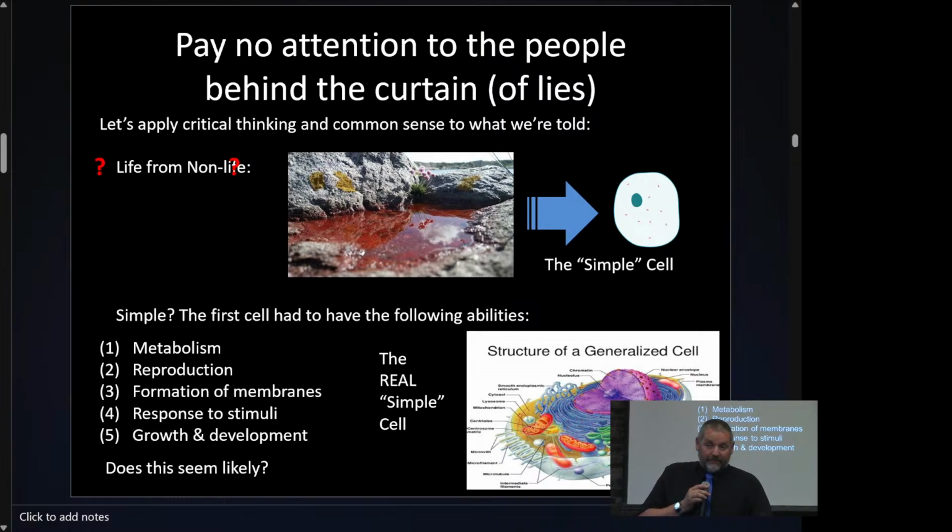Here's what the real first cell would have looked like. Does that look simple to you? I've built cars and I wouldn't touch that.